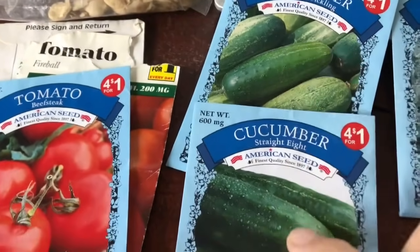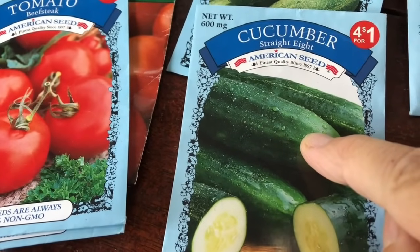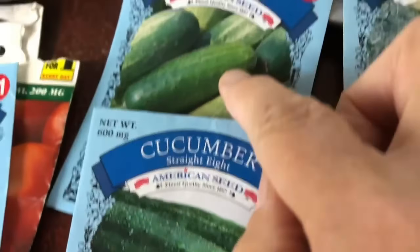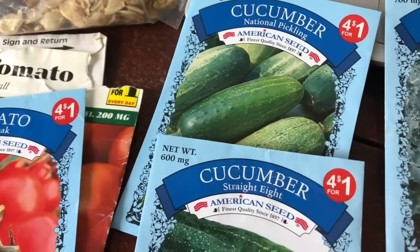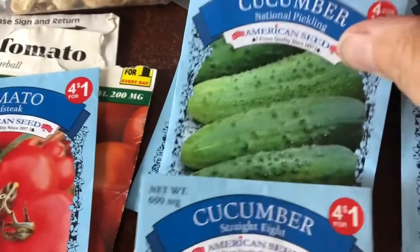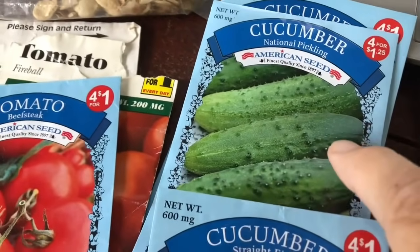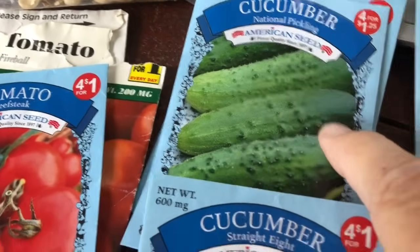Last year I planted these, which are more like the ones that go in your salad. And honestly, I didn't pay attention to the ones that said national pickling. So I picked up some national pickling ones this year to make more of our hot, spicy pickled cucumbers. We really liked those. I also have a daughter and son-in-law that really like those.